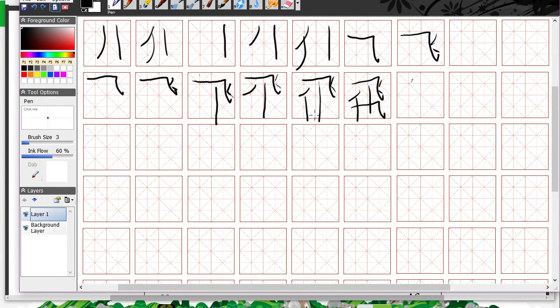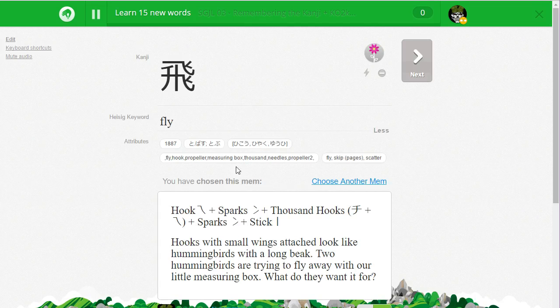So this is hi. So wind, or if you want to think of it as a sparkler, wind, sparks, straight stick, drop, straight stick. Then finally the trailing wind again with the sparks, and that's fly. Okay, 1, 2, 2, 2, 2. Fly. You've got to get a little practice writing that. It's not in any of the other existing patterns. Next kanji. So that's fly.